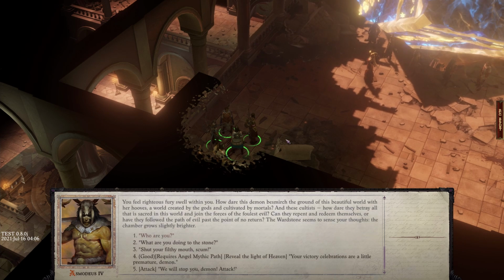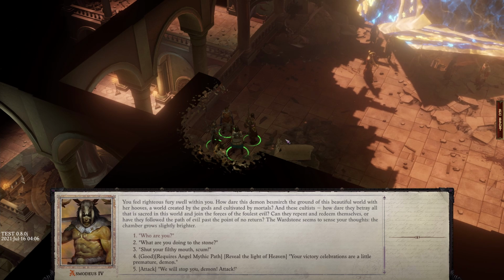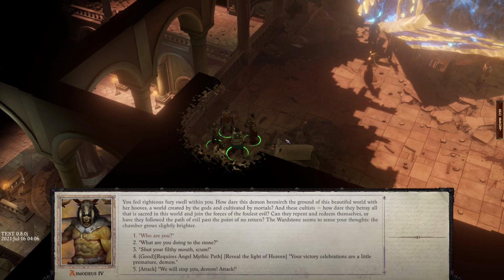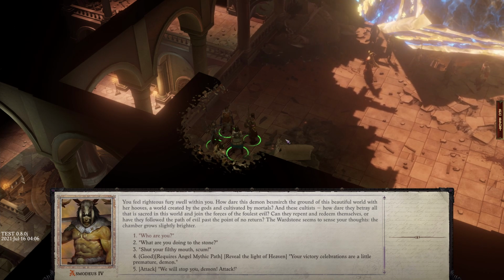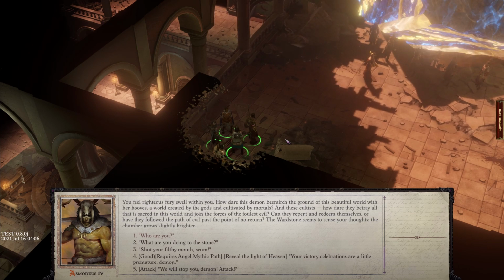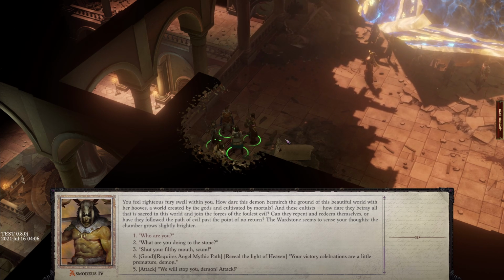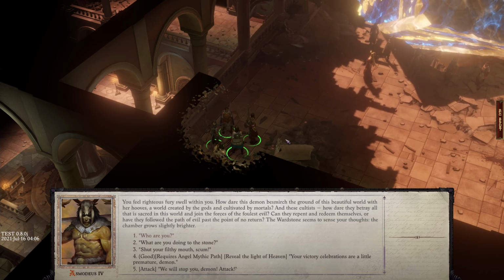You feel righteous fury swell within you. How dare this demon besmirch the ground of this beautiful world with her hooves? A world created by the gods and cultivated by mortals. And these cultists, how dare they betray all that is sacred in this world and join the forces of the foulest evil? Can they repent and redeem themselves, or are they following the path of evil past the point of no return? The ward stone seems to sense your thoughts. The chamber grows slightly brighter.